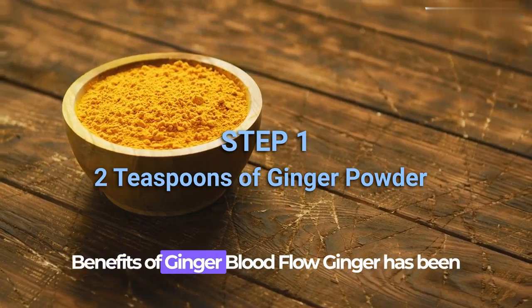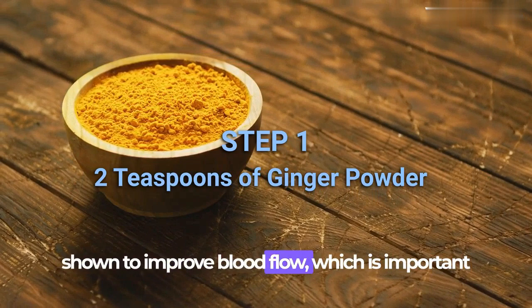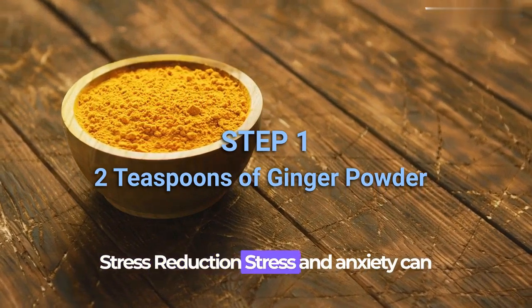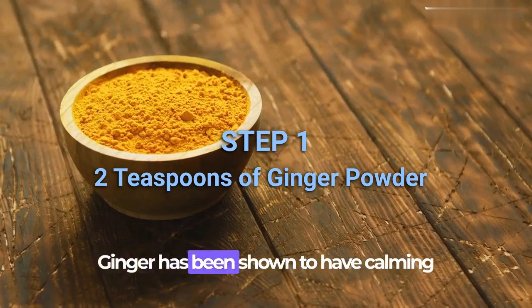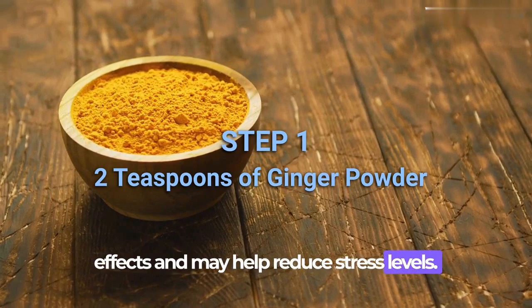Benefits of ginger. Blood flow. Ginger has been shown to improve blood flow, which is important for sexual function in both men and women. Stress reduction. Stress and anxiety can negatively impact sexual desire and performance. Ginger has been shown to have calming effects and may help reduce stress levels.